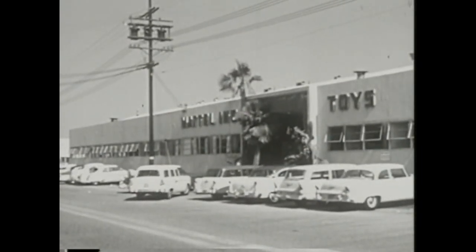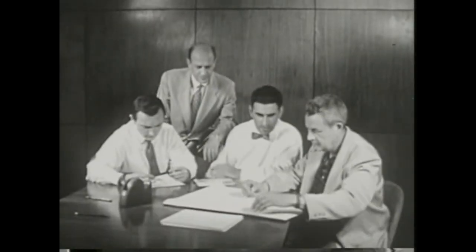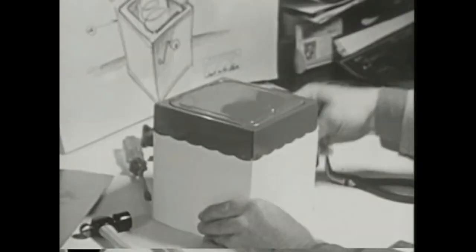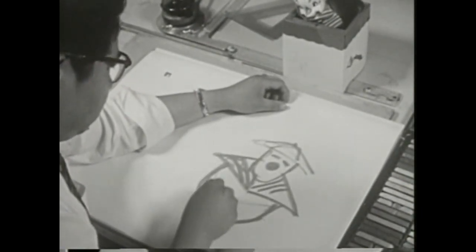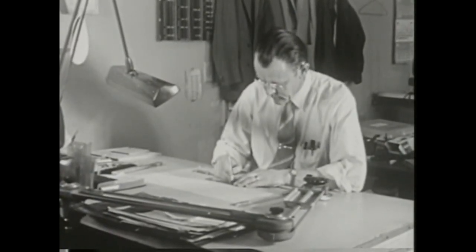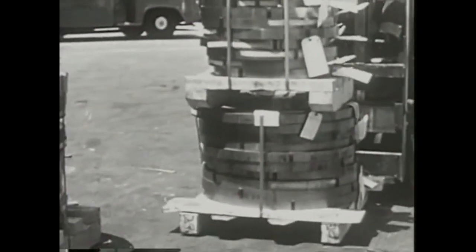You have seen some of the steps that must go on in almost any factory in order to manufacture a product. First, the planning board plans the product. Next, the experimental department and the art department make the first model. Then the engineering department designs the parts and tools needed. Raw materials and workers come into the factory.